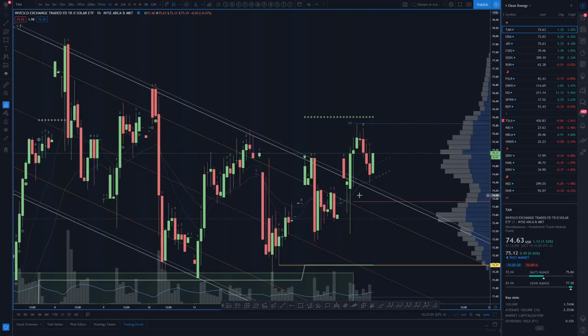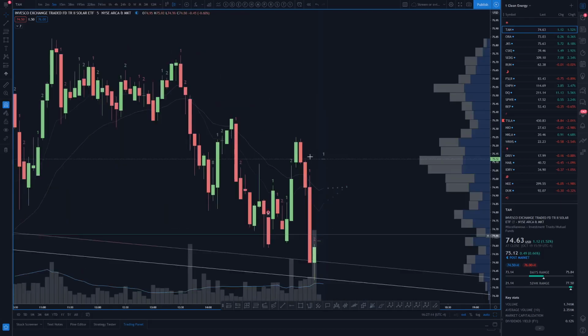So anything over this PM low of 73.14 will be an hourly higher low. With the bulls, I don't believe they are confident in this one being set yet until we check the 5-minute trend going into the end of the day.